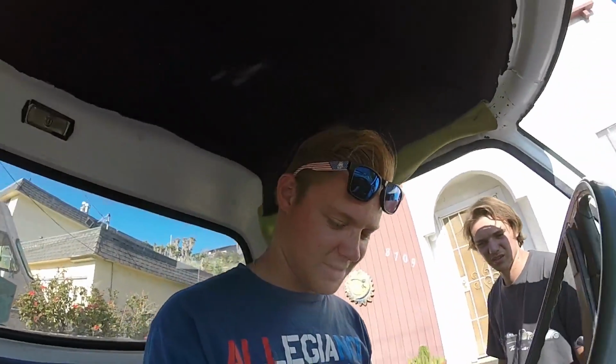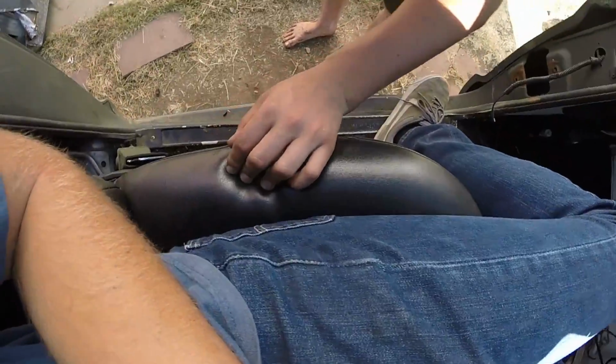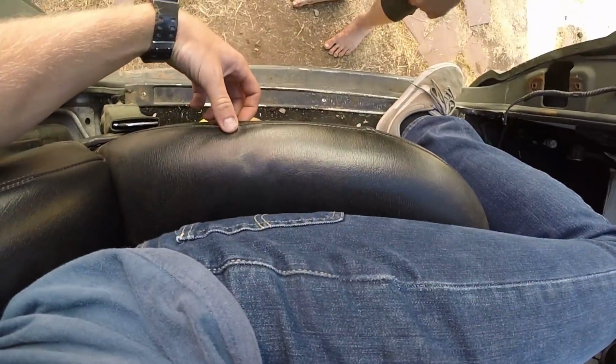Man, your seat's so much nicer than mine. It actually sits up properly. The seat ripped. Yeah, it probably hit the ground, to be honest.